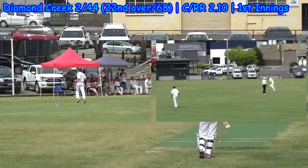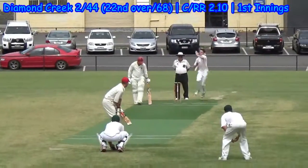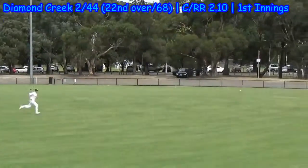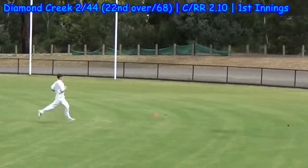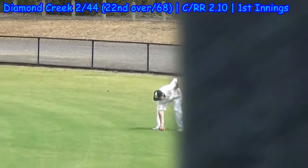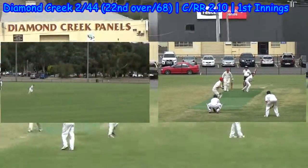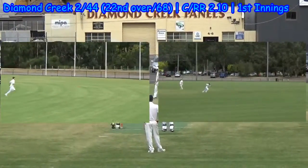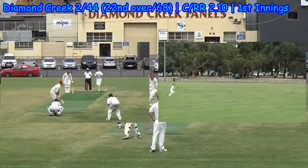Bowling more bad balls. Comes into bowl. Oh dear, oh dear, oh dear. It's gone down to the backward point region, deep backward point, and it's 4. Another 4. One of the most expensive overs we've seen all season. That's supposed to be the end of the over.